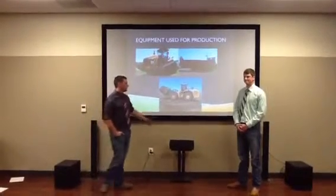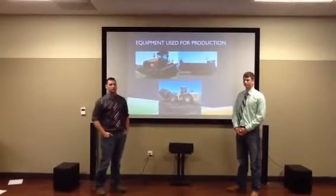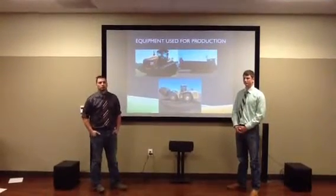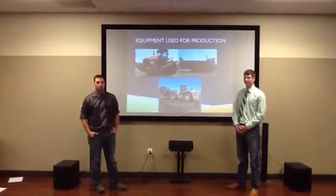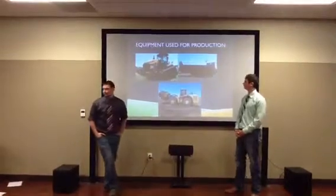And our payloader that we'll be using at the pile is an 844J. It's the most efficient machine that we can use. Three buckets gives us a full load, which every load we haul is an acre. So anyway, it's the most efficient that we can use.